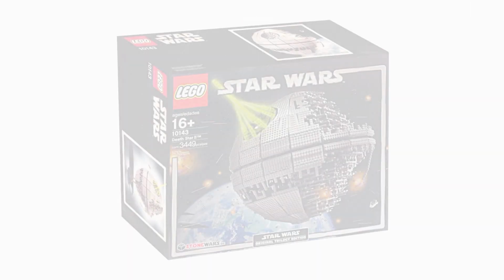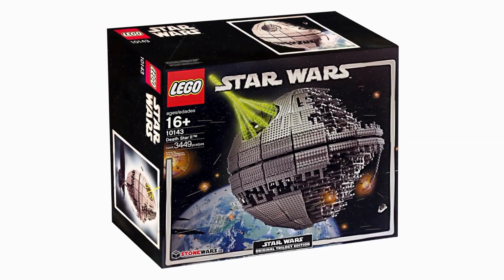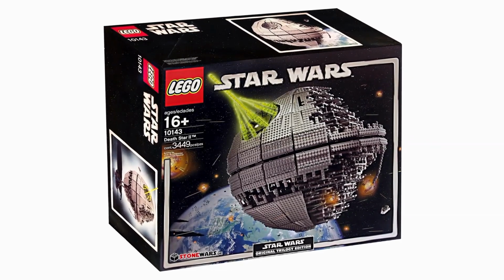Next up we have the big one, the 75419 $1,000 Death Star 2. And wow, this is just crazy.